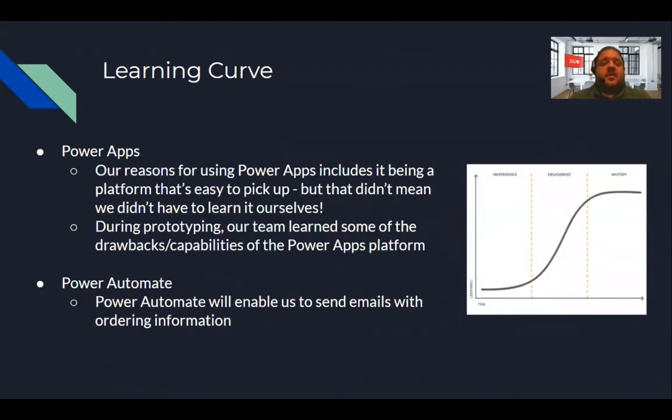Our project has had a bit of a learning curve. Our client has asked us to use Power Apps for her application. One of the reasons we decided to go ahead and use Power Apps is because it's easy to pick up and learn. During prototyping, our team has learned some of the drawbacks and capabilities of the Power Apps platform.